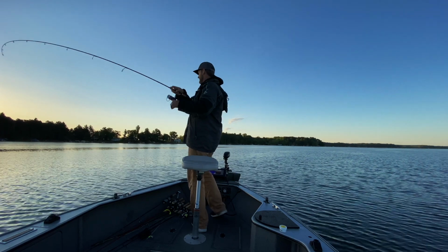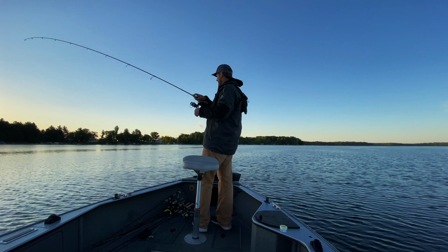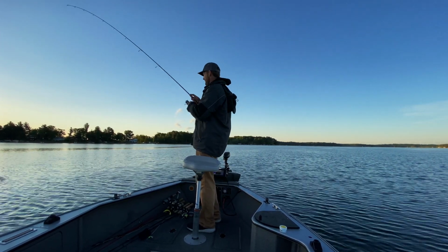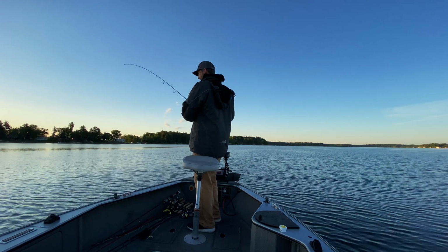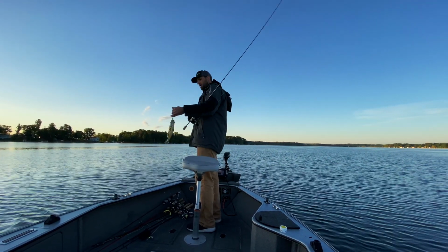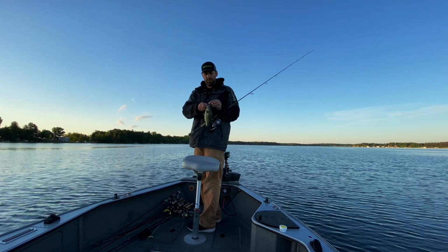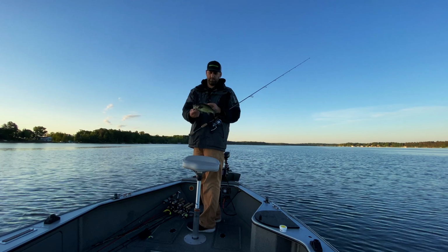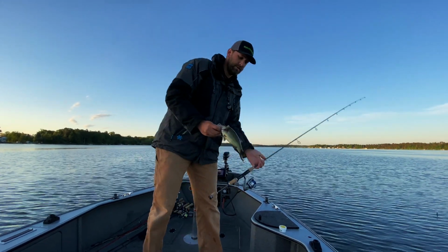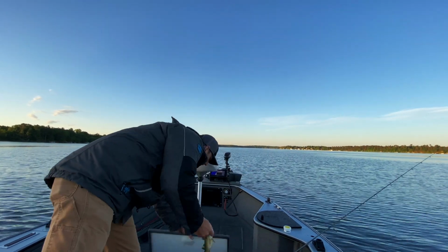Fish on. This feels kind of bassy. Yes, sir. Little largemouth. This county I'm fishing, there's no minimum size on bass. That's a perfect eater right there. He's gonna go in the live well.